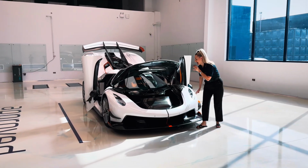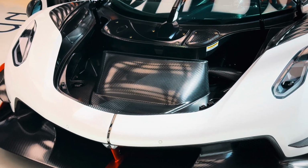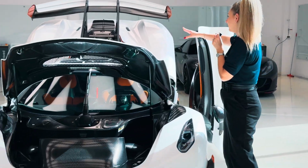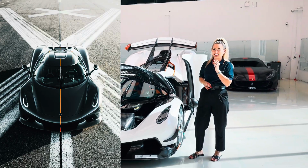So check out this absolutely huge air dam in the front of the car to contribute towards the cooling. And remember, the Jesko Attack specifically is more track focused. If you're looking to be able to put the roof into the boot, then you definitely need to look at something more like the Jesko Absolute, because that one is a little bit more for that.